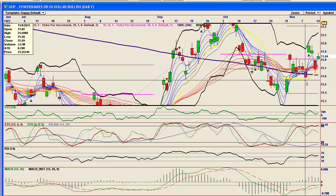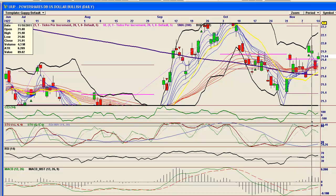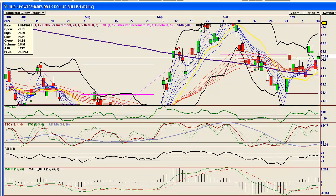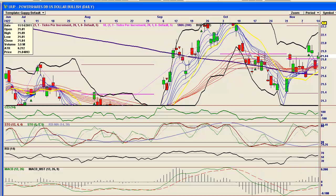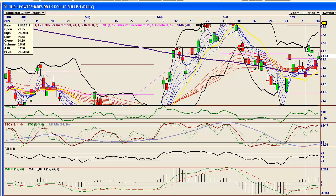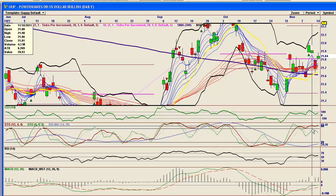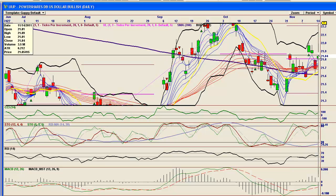Middle Bollinger Band below the short-term moving averages, still above the 200-day moving average, uptick on the CCI, uptick on the slow stochastic, downtick on the fast stochastic, uptick on the 14-day RSI moving average, uptick on the RSI, uptick on the histogram, and slight uptick on the MACD. At least that is encouraging. This is actually probably the best chart for making a bearish case at the moment, being bullish on the dollar. But still, that is not the candlestick that we want to see. Everything else is looking pretty good, with the exception of the fast stochastic, but not the candle we want to see.